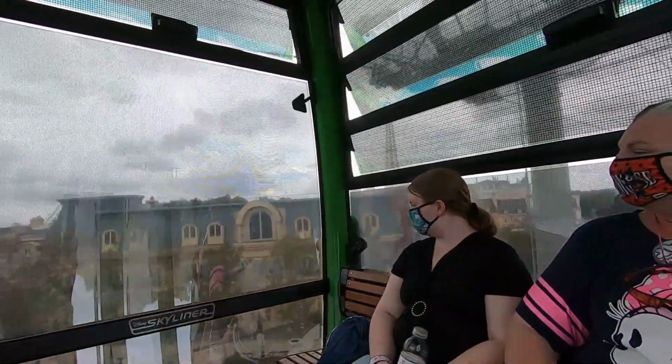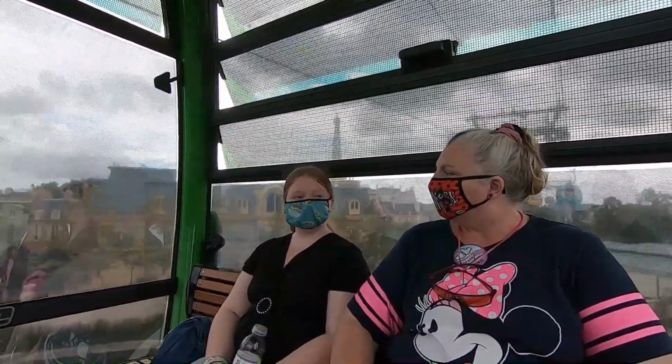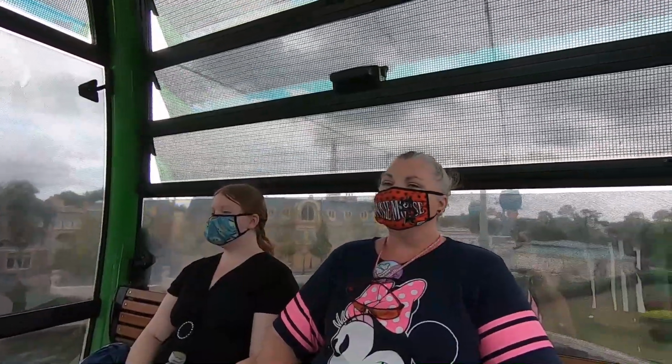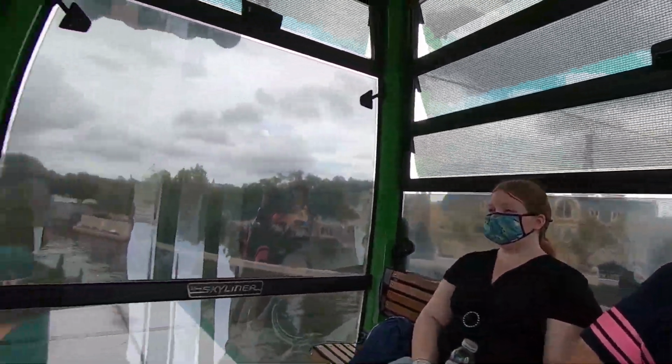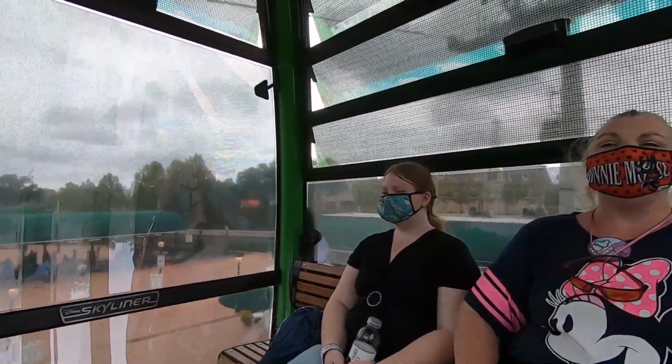Here we go. I don't know if you can see out there. This is the new building back here, underneath us. This is the Ratatouille ride that has been built. That's what it says. I don't think it's open yet, but it's coming soon. Or is it? Oh, wait a minute. It might be open now. I don't know. I don't know. This is not open. And we have reservations.